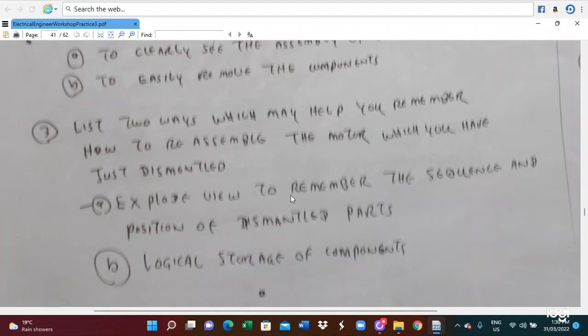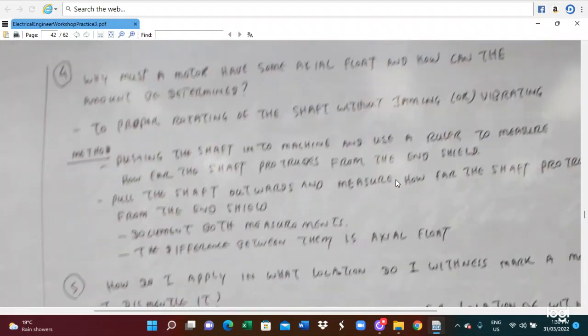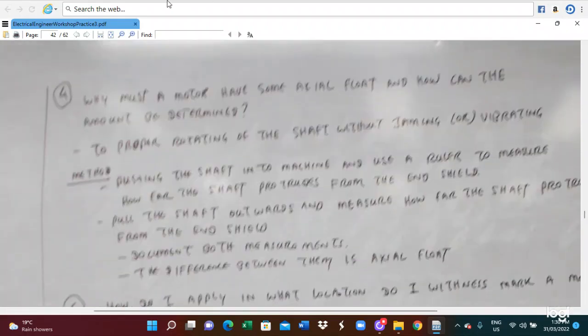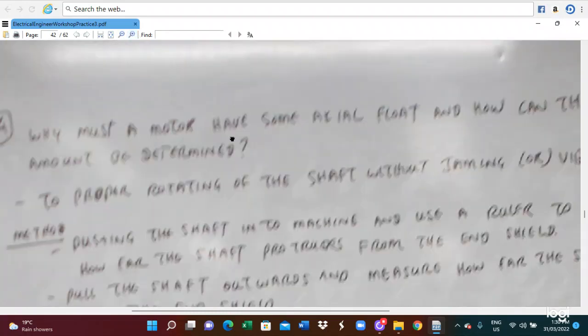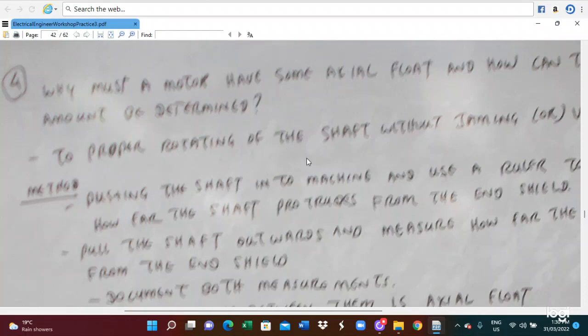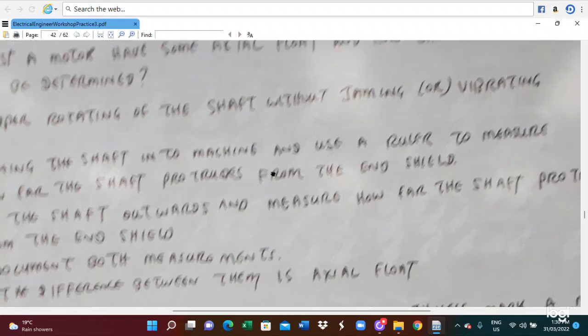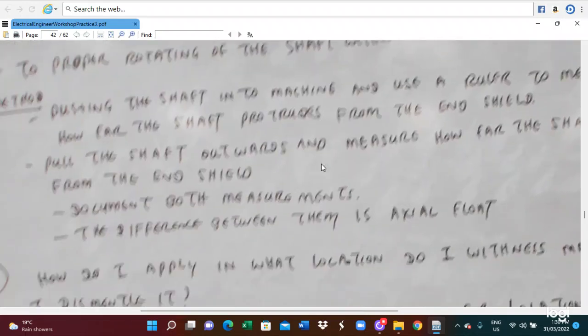So in this case, we have to draw the logical layout of the equipment. Also, we have to utilize it and follow the exploded view. Why must a motor have the same end float, and how can you measure it? In this case, float by rotating the shaft without jamming. Push the shaft into the machine and then use a ruler to measure how far the end is from the shaft, and also pull the shaft out and measure. And then you have to measure the difference between the two measurements.